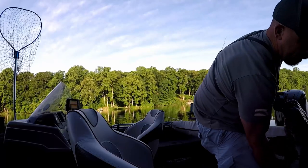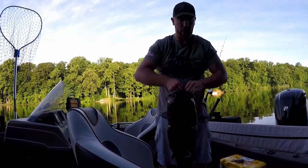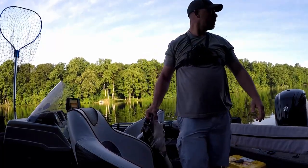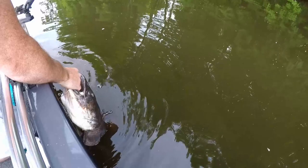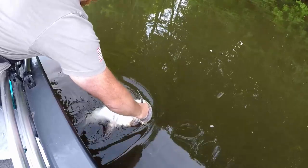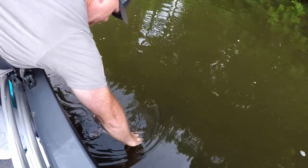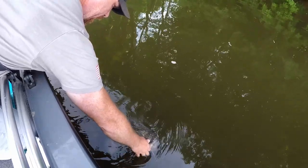It's a fatty. Big old fatty. Oh, there you go. Pretty nice fish. Yep. All right. Missing an eye. Caught before. What are you thinking? Yeah.